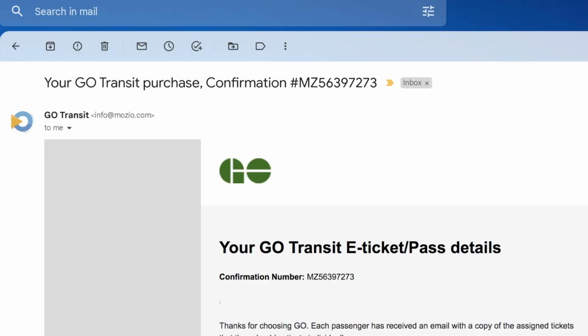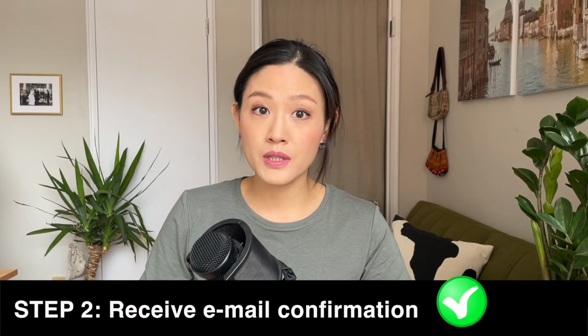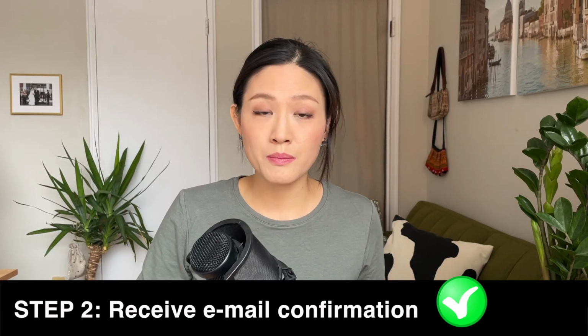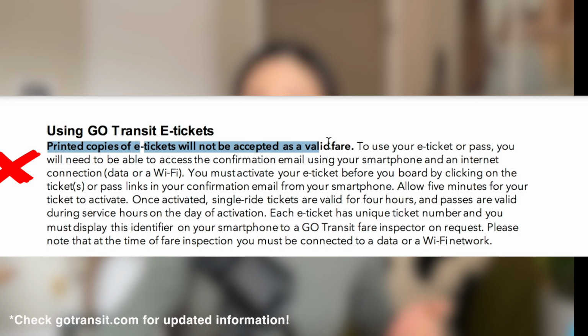After you purchase your Go Weekend Pass, you should immediately get an email confirmation in your email inbox. And this is how it looks like. If in any case you did not receive this email from Go Transit, then make sure that you contact them as soon as possible, because without this ticket, you will not be able to activate your Go Pass.